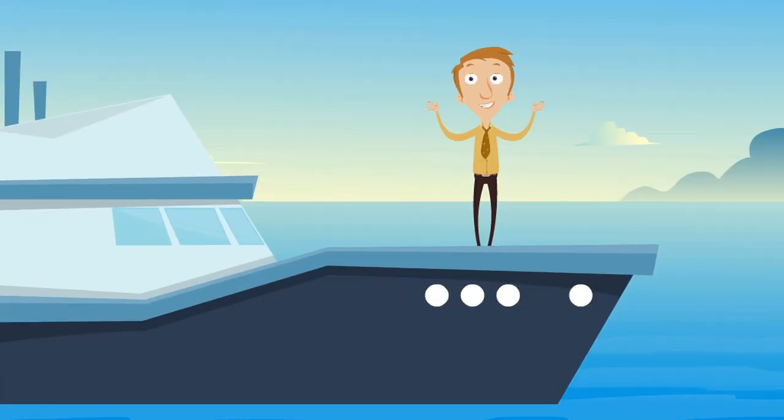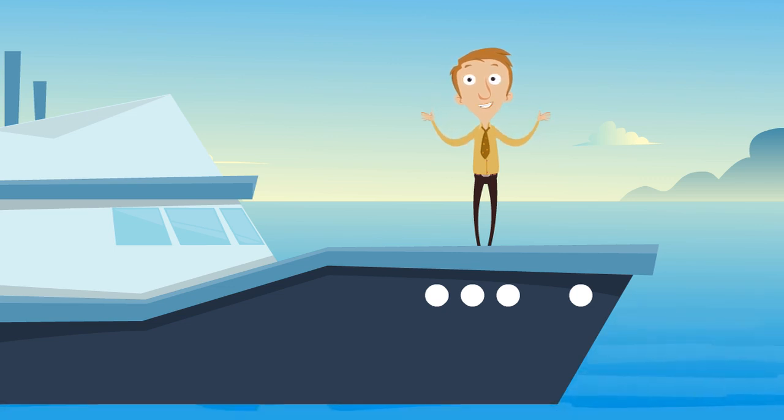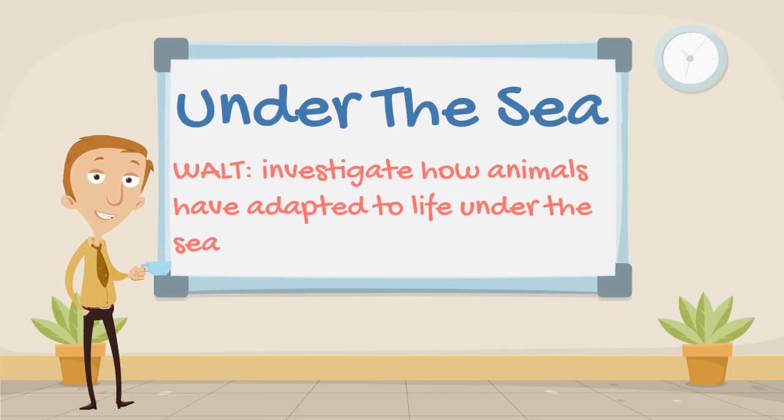So there you have it. All sorts of strange and wonderful creatures living underneath the ocean. I don't know if this has helped you be more curious about the ocean, or whether it's just terrified you completely that you never want to go to the beach again. Regardless, you can see that the place an animal lives has a big, big effect on how it turns out. The same thing can be said for humans, really. So our WALT for today was to investigate how animals have adapted to life under the sea.